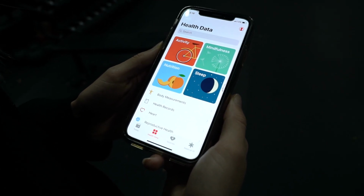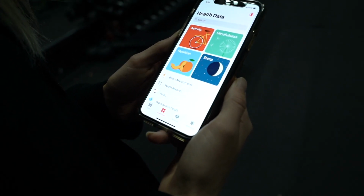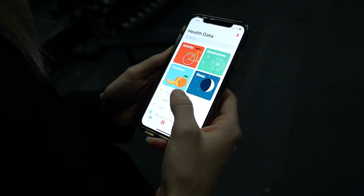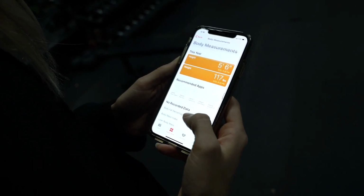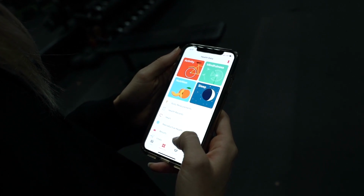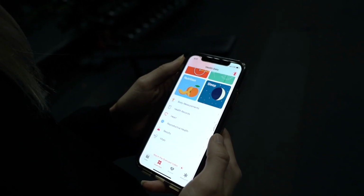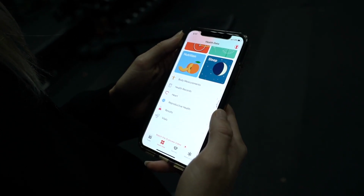All right, so alongside the activity, another good thing is on here you can put your body measurements on. So Kennedy hasn't put hers in, but the reason why you could do this is because you could track progress. So you could put in all your body measurements, and then say in a month you could retrack them. So you can put heart in there, you can put health records. So let's click on heart.